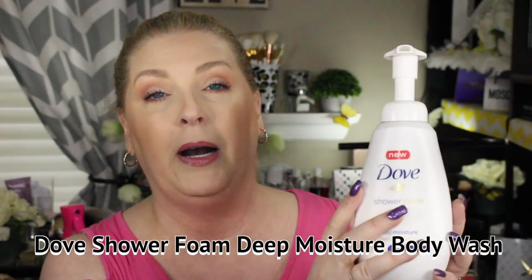The other product that they have that I've really been enjoying is also new. These are new products for Dove. It's their Shower Foam Deep Moisture Foaming Body Wash. So you get a nice big 13.5 ounces in this. It's got a pump on it. Let's see if I can do this. I'm going to spray just a little bit so you can see what it foams out like. So that's what it looks like. Again, it just smells heavenly. It smells so good, and it just really gets in there and leaves your skin feeling so soft after you use this. Doesn't leave any type of a residue behind.